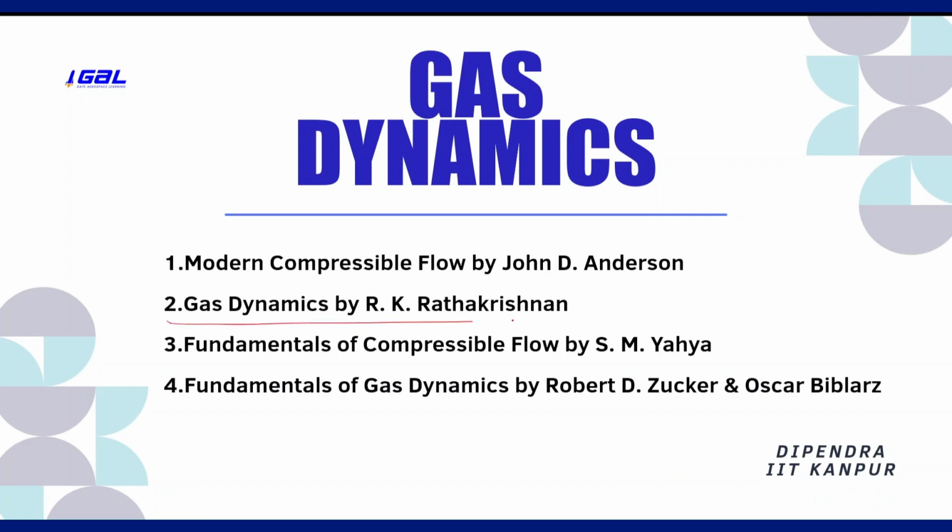This book specifically I'll suggest you refer to. This is an IIT Kanpur professor's book. As of now the professor is retired, but the book is very good. You will find a good number of questions and GATE-oriented questions. So I think this is good enough for gas dynamics.